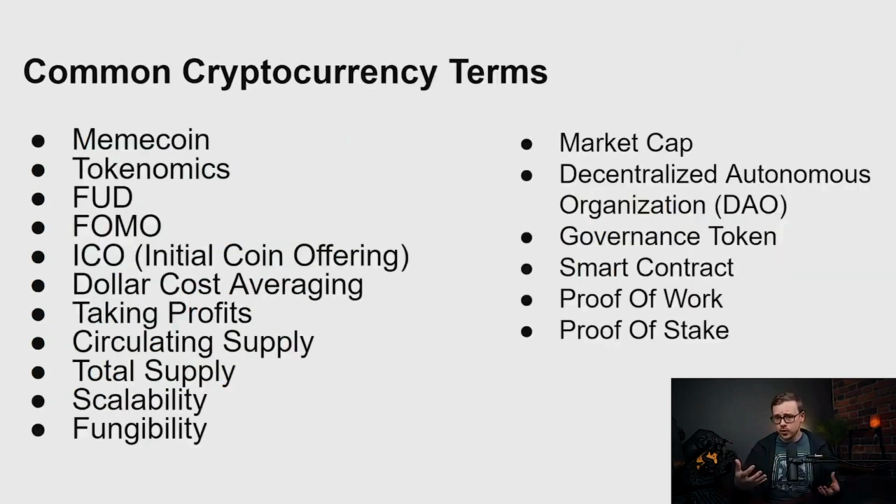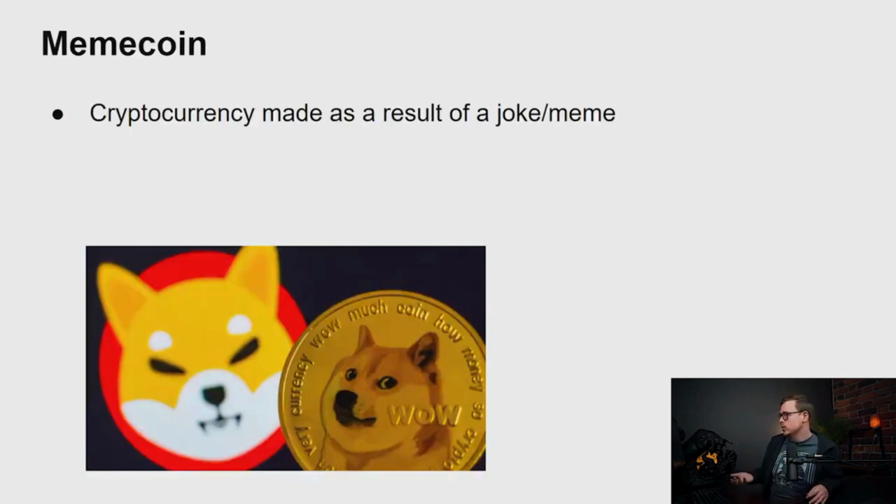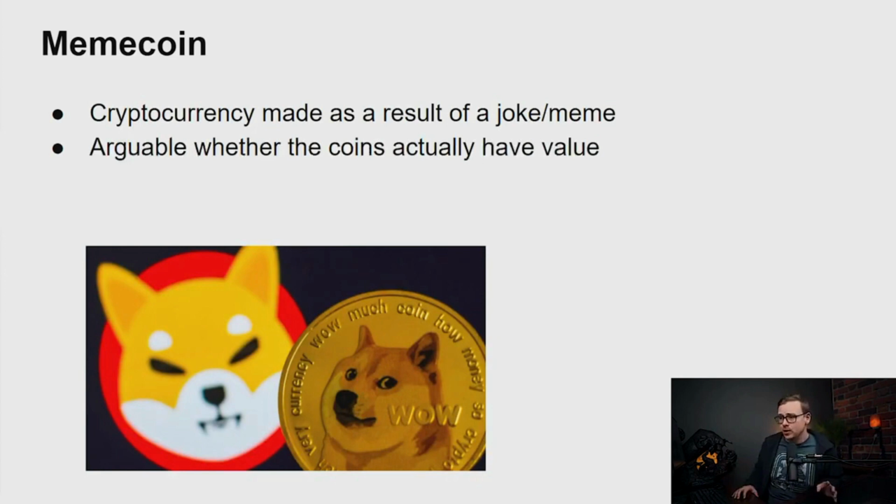All right, so some common cryptocurrency terms that you must know if you are going to get into the cryptocurrency space. I'm going to really quickly go over these, not really going to explain them too much, but they will always be here for your reference if you need them in the future. So meme coin is a cryptocurrency made as a result of a joke or a meme. Very debatable whether these coins have actual real value. However, some of them have astronomical gains.